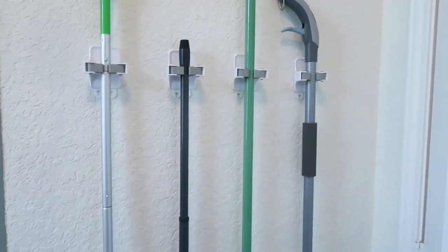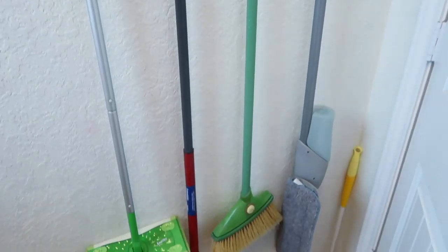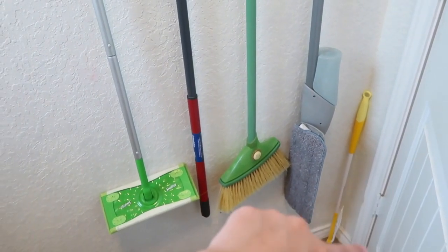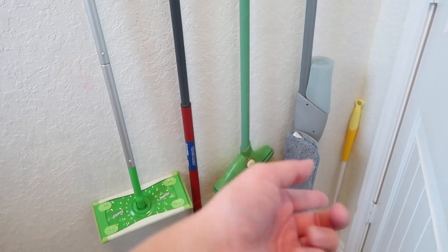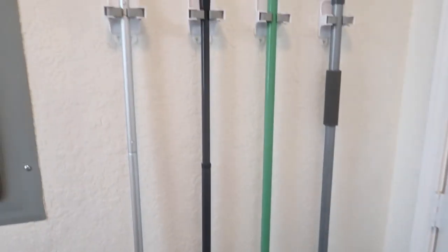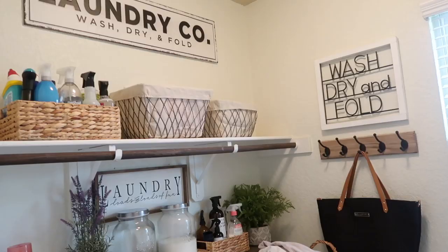And then last but not least were the handy command hooks back here behind the door. I love these. I need one more, but they only sell two to a pack, so I either need to buy another pack, or that's just a little Swiffer handle, but to get that up off the floor. But these are just so handy. I love those. My husband was so impressed with those.